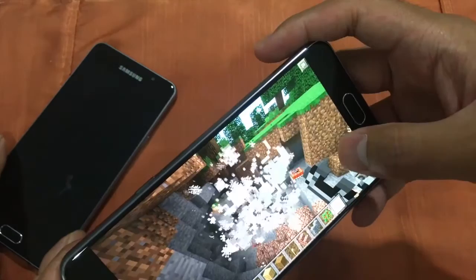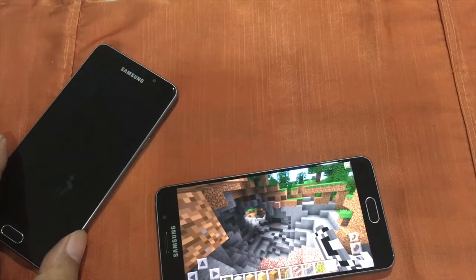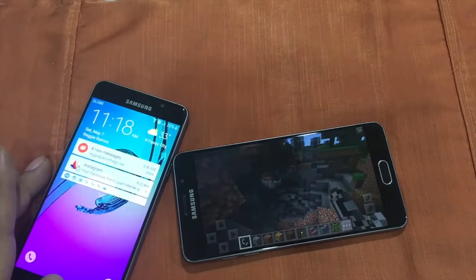Pero doon, hindi siya katulad talaga ng Snapdragon 615 na talagang sobrang bagal niya. Once, as in, tumitigil siya. Dito hindi eh. So, I'm quite satisfied with the Minecraft dito sa Exynos. Although, again, it's Exynos, you might encounter some problems. Probably, powerful nga siya, more powerful than the Snapdragon 615. And, probably katapat niya yung Helio processor, medyo malapit na.